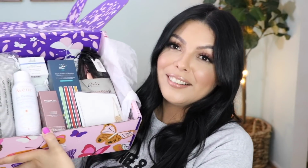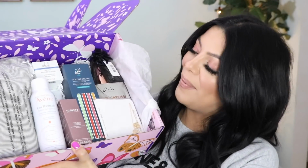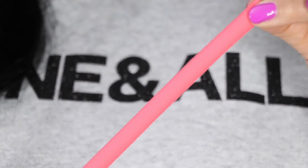Underneath the tissue, the first thing out of the box would have to be these silicone straws, which I'm like, how did you guys know that I'm trying to save the turtles one drink at a time? Next up is this 111 Skin.